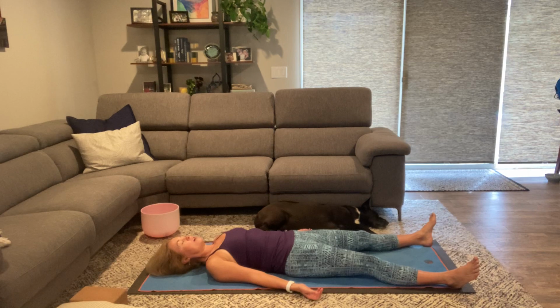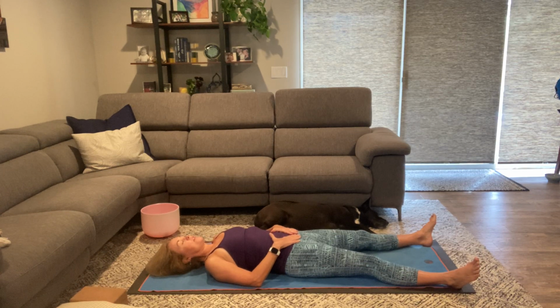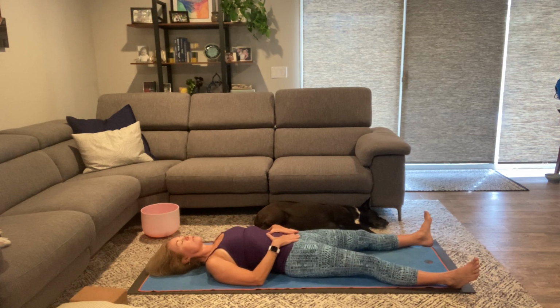Before we move into our Shavasana, we're going to do a little bit of breath work. Moving into 3-part breath. If it feels more comfortable, you can place your hands onto your belly. Eyes are closed. Start your inhale from low in the belly, maybe where the hands are. Feel the belly rise. This is the first part of your breath. Then feel the breath expand into the ribs and then move up high towards the collarbones.